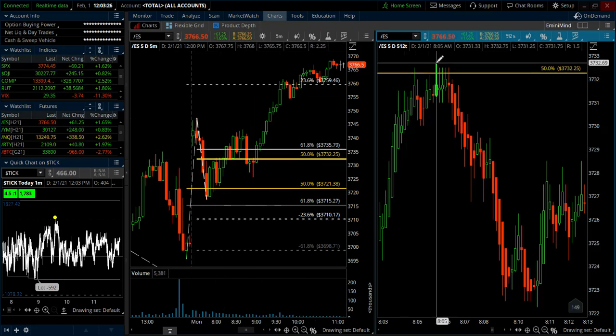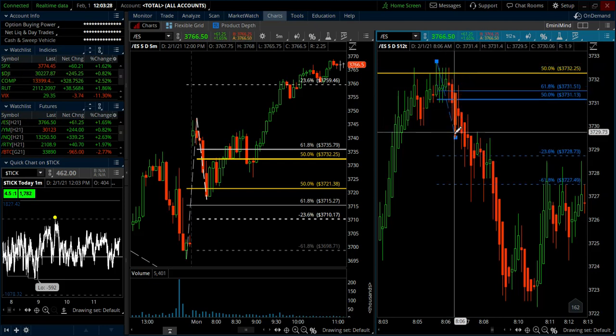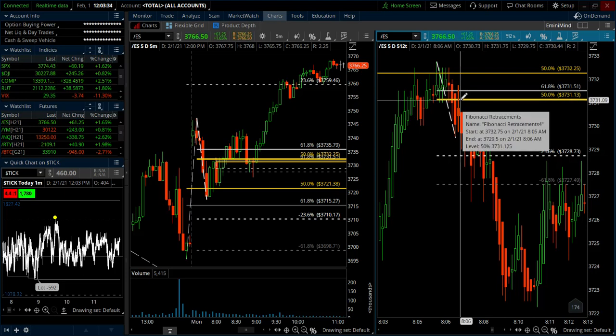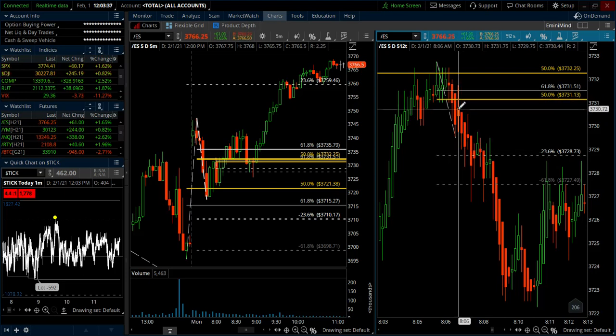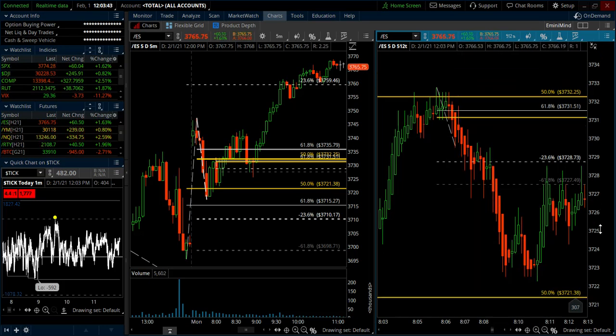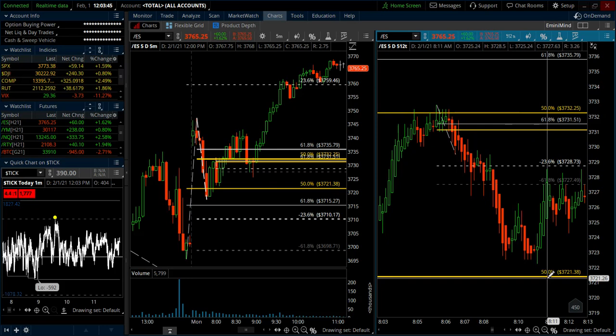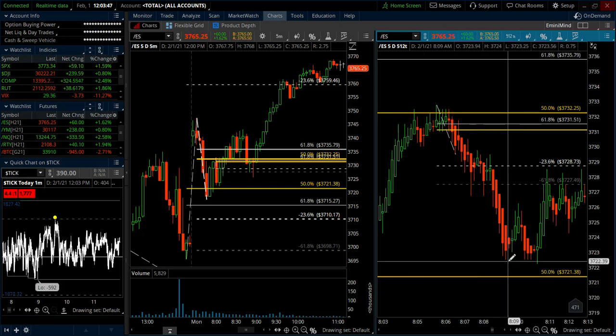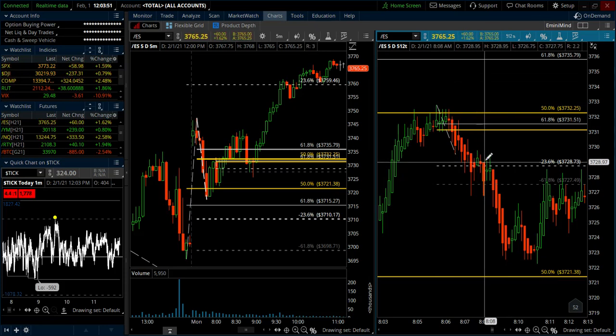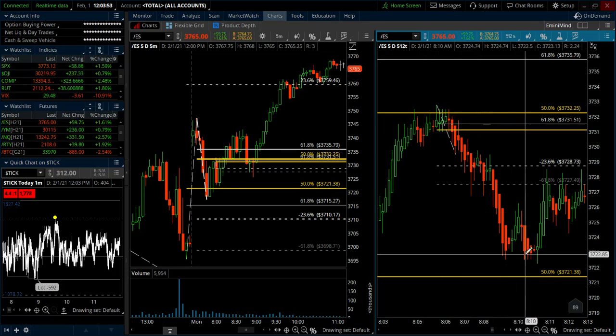This one's a little hard to see here after the fact, but I actually drew it up like this, and we had a very quick spike up. I almost didn't get my order in here at 37.30.75, and that one took us back down to that halfway back long, 37.21. That went for about 4 points, and then first target was 3 points. So that was a nice little short.